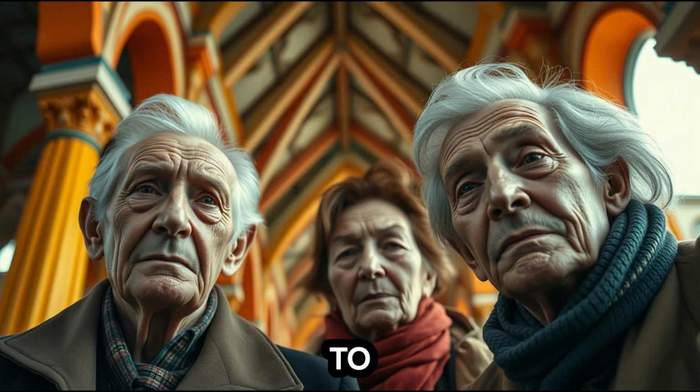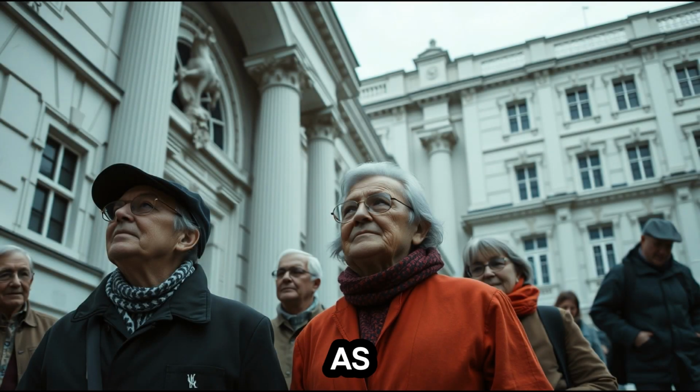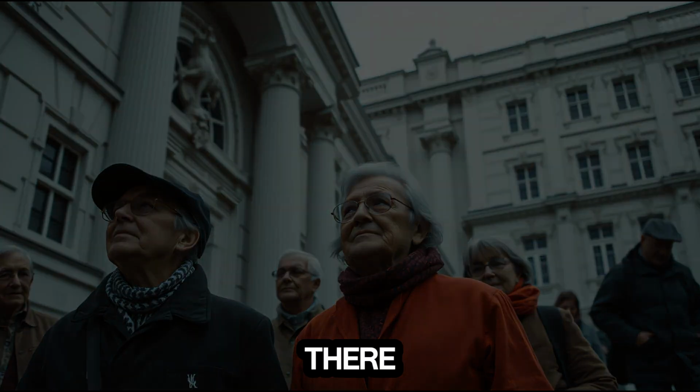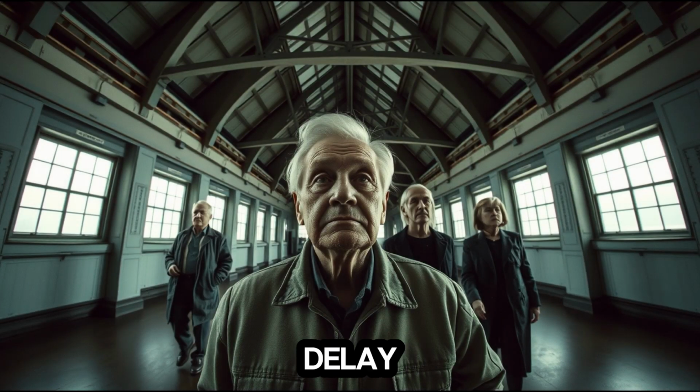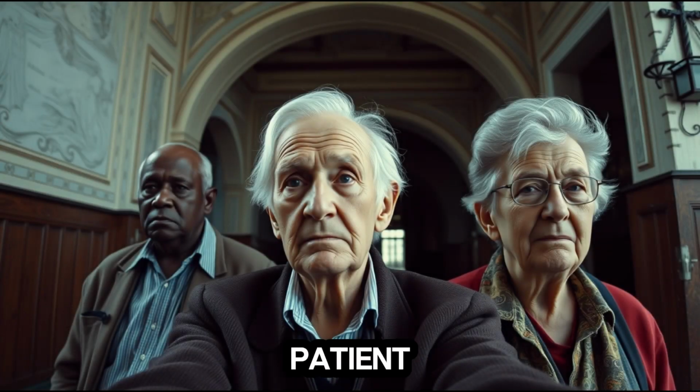The key here is to stay informed. The government is putting a lot of effort into making sure these cards go out to as many people as possible, but there are always logistical hiccups that could delay things. If you haven't received yours yet, stay patient and make sure you're keeping an eye on your mailbox and inbox for further updates.